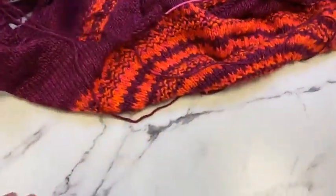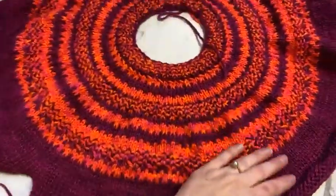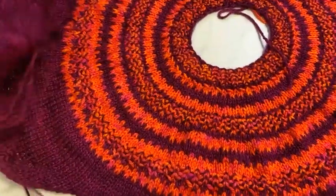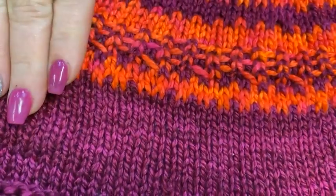For mine, it's going to look funny because it's in pieces at this point. So here is my combination that I did. You guys know I'm in love with the beet pink. It's my absolute favorite in here. Isn't that gorgeous?